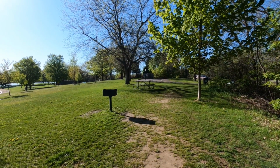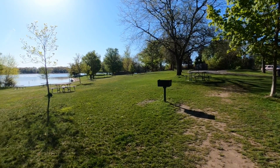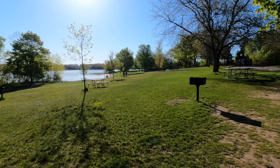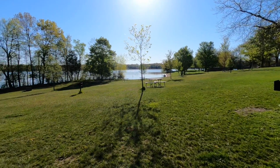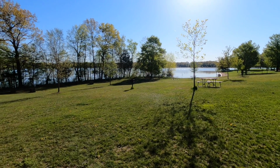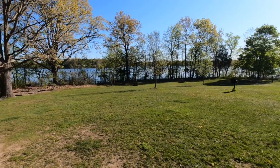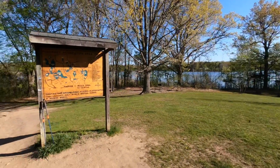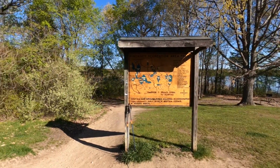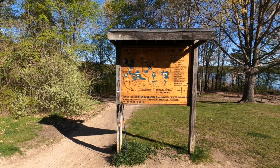Alright, well this is the Pinckney Recreation Area. Has nice flush toilets over there, and then a nice lake with a beach. You have charcoal grills, horseshoes. There's a volleyball net on the other side. And this is the trailhead for the Potawatomi Trail.